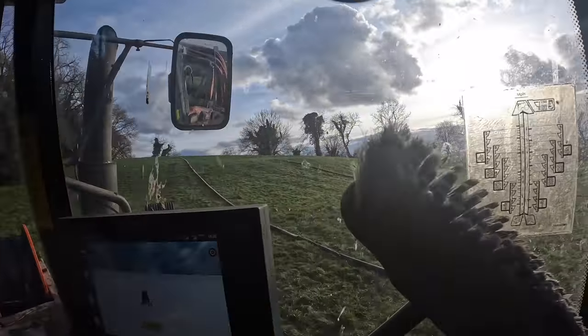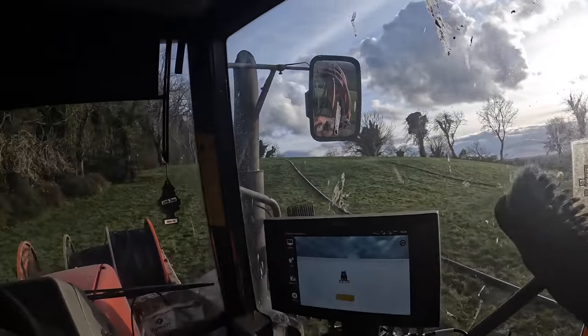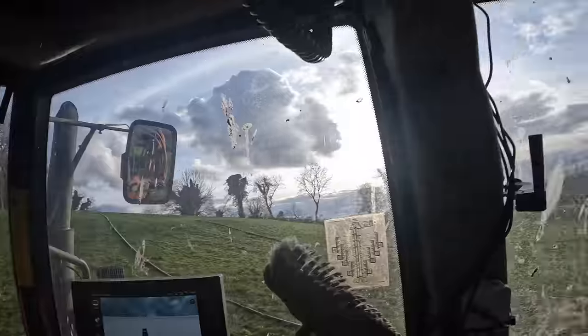You can see the pipe is starting to inflate there, which is a good sign. Slurry is on its way. Cue drone shots, hopefully.